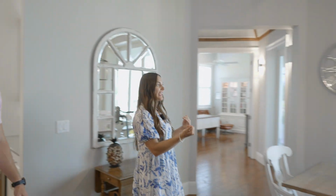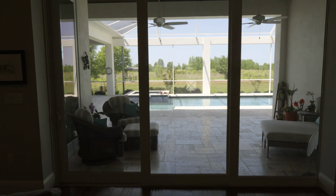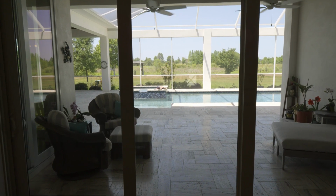There's so much natural light here. They have sliders on both sides that leads you out to your gorgeous pool, so it really just helps bring the outside into this space.